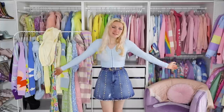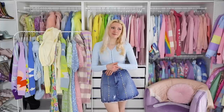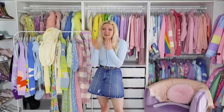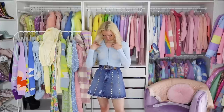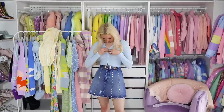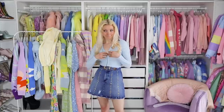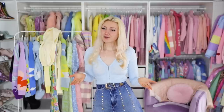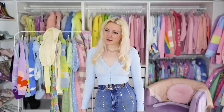But yeah, this top, I did have high hopes for it, but now that I'm in it, I'm underwhelmed. Can you unbutton a few more of the hooks so it's a little... You want to see a little bit more, do you? No, that's enough. I'm confused. How are you supposed to wear something like this? What do you wear under it? I don't have any blue bras.